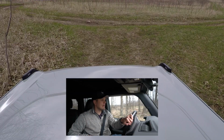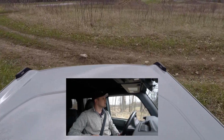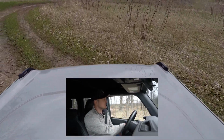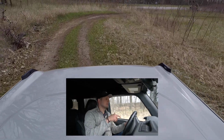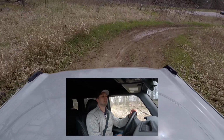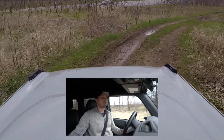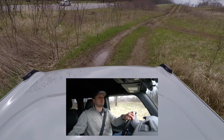Okay, so now we're gonna head out onto the hills that you're all so familiar with. We're gonna get out of the crawler gear because we wanna have a little bit more speed. We're still in mud and ruts because it is a little bit muddy here. And this is where we're really gonna test the breakover, approach, and departure, and also some of the power delivery.